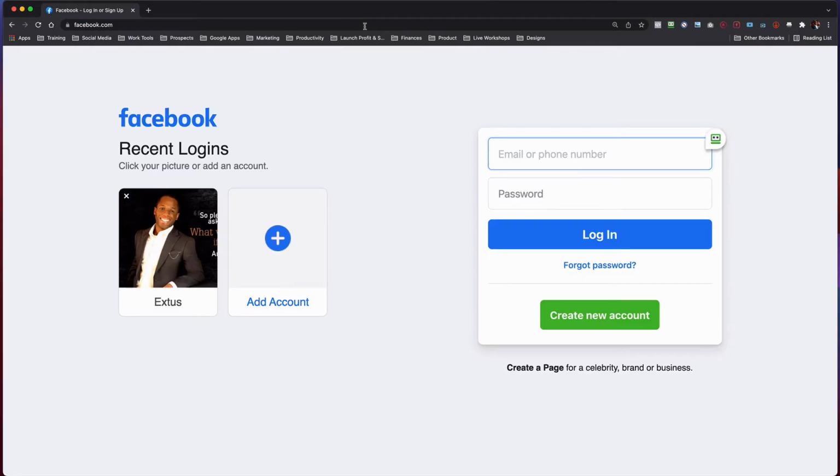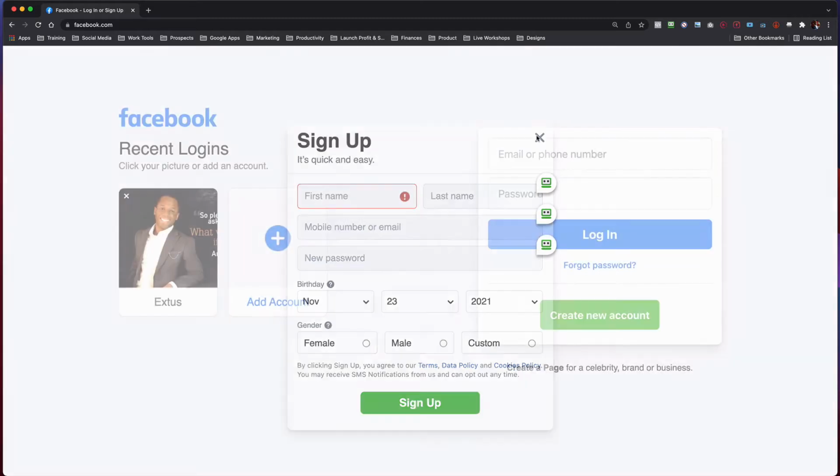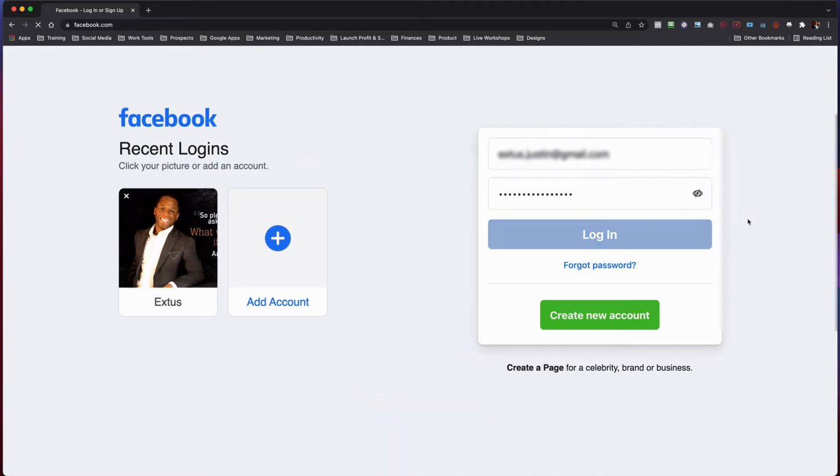Now, once you get to Facebook, I'm assuming that you already have a personal account. In order to build a Facebook business page, you need a personal account. So if you don't already have one, just click on Create New. It's pretty simple. Just go ahead and enter your first name, last name, and fill in the details and click on Sign Up. That should give you an actual Facebook account. And then once we have the account, we'll get to creating the business page. Since I already have an account, I'll go ahead and log in.